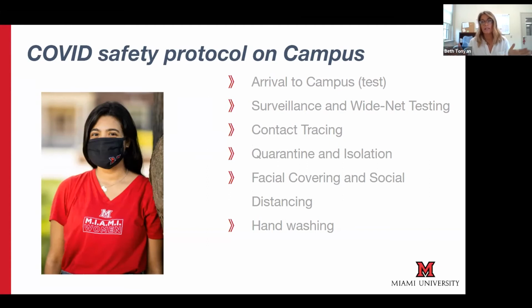Surveillance and wide net testing is Miami's way of controlling any surges or outbreaks of COVID. And so asymptomatic random students are asked to surveil if they're unvaccinated, just so that way we can keep the numbers down and our community safe. Wide net testing also kind of just sums that all up, and we'll just test if we need to based upon specific needs on the campus.